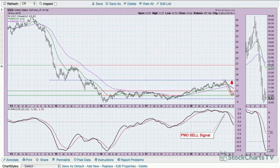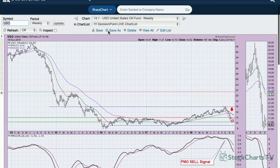If we get a breakdown below that 1050 level, we should expect a decline the length of the flagpole, and that is a $6 length on that flagpole. I'm not going to suggest we're going to see $4 on USO, but I am suggesting that we still could go even lower on USO. We could see the prices back down here at those 2016 lows below $8.